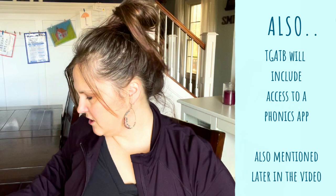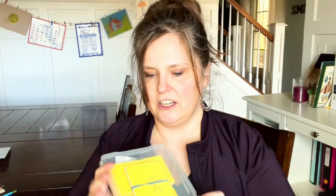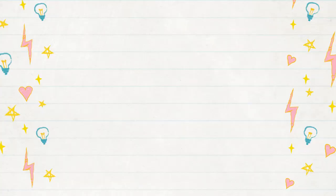I think they're going to have phonics cards too, because I will say the one thing I like about having flashcards is I can separate them by the ones that are mastered versus the ones that we haven't gotten to yet versus the ones we're working on. I have no doubt that the updates that the Good and the Beautiful make to this program are going to be wonderful. The number of lessons.